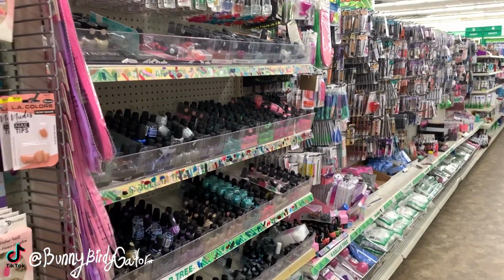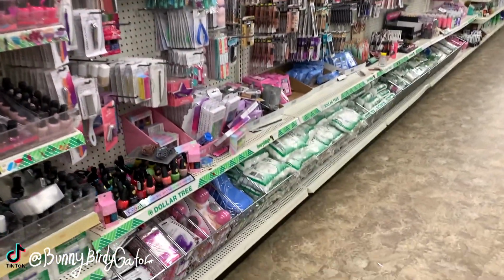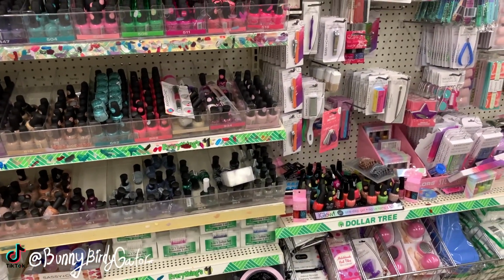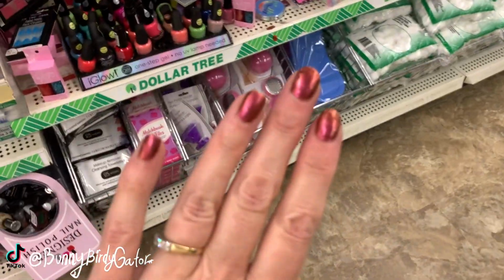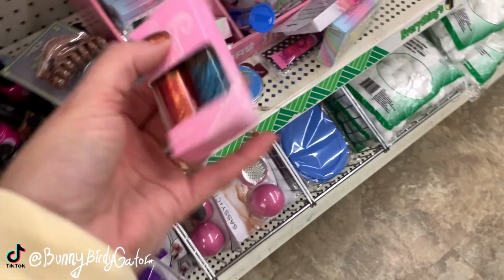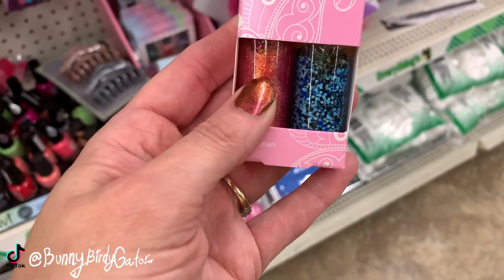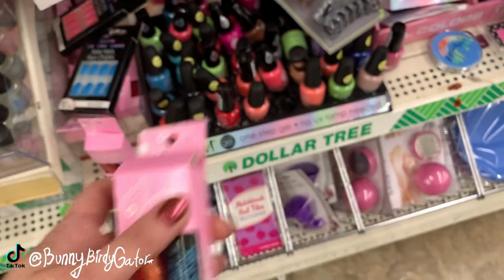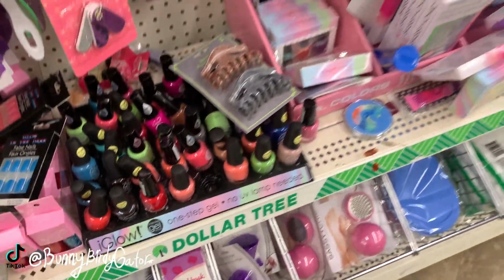I've been waiting to go down this section, you guys. I wanted to get through some of the Christmas items. And now I'm here on one of my most favorite aisles. And I'm wearing a hard candy color. So if you guys see these, I'm actually wearing this color right here. I really like it. This is the hard candy brand. I know it doesn't say that, but these are still here and they would make excellent stocking stuffers.